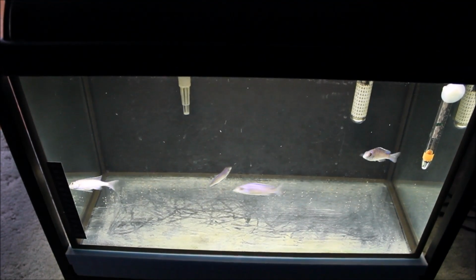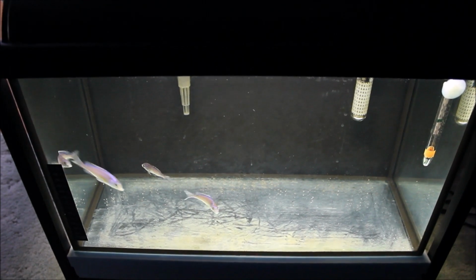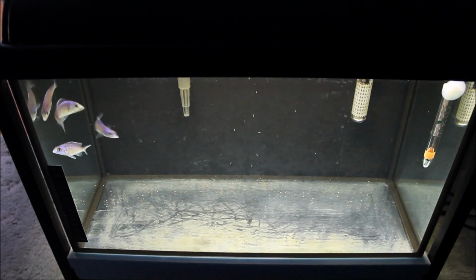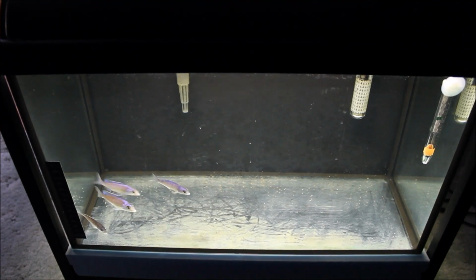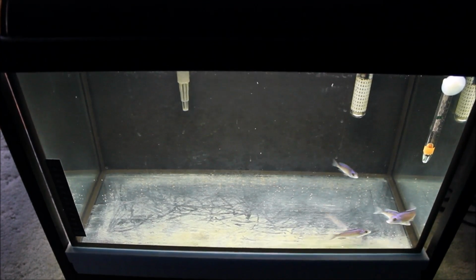So I'm going to grow these guys out a little bit more and see how they do, and maybe I'll advertise them for sale. I actually have two more white-lipped Madoka in my 75 gallon. They're from this batch as well, but I decided that I'm probably going to save a couple of them because I really like them. So these guys are doing good in here. I'm just going to grow them out, and we'll see how they do.